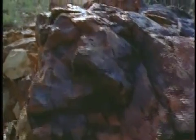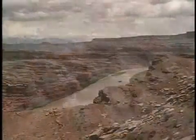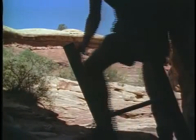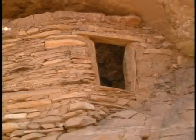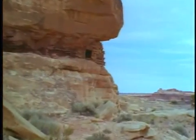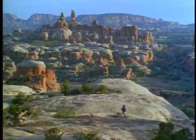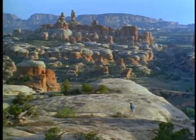This landscape appears tough, invulnerable, yet even seemingly harmless actions damage this special place. Fragile living soil crusts can be crushed by the tread of careless hikers, 4-wheel drivers, or mountain bikers. Pothole ecosystems may be polluted by the oils from human hands. Archaeological sites are vulnerable to souvenir collecting and the spread of graffiti. Visitors who come to appreciate this wilderness of rock are essential to its protection.